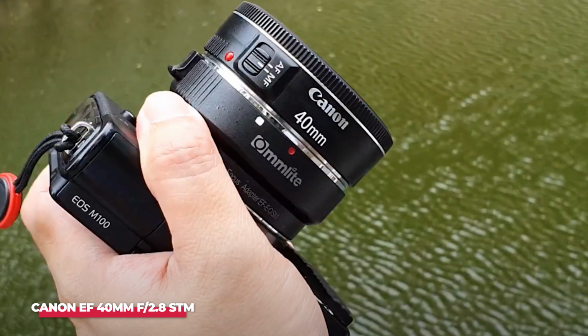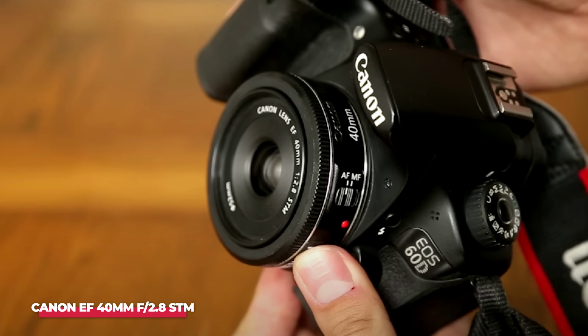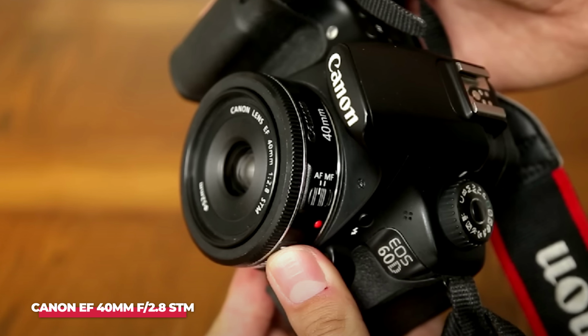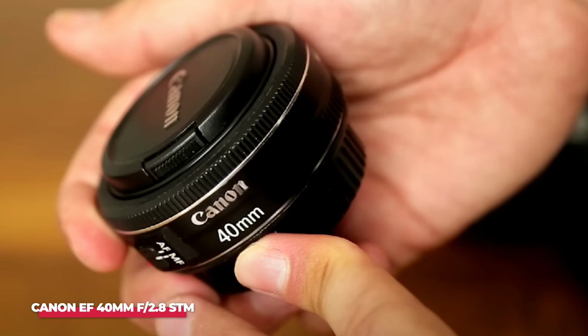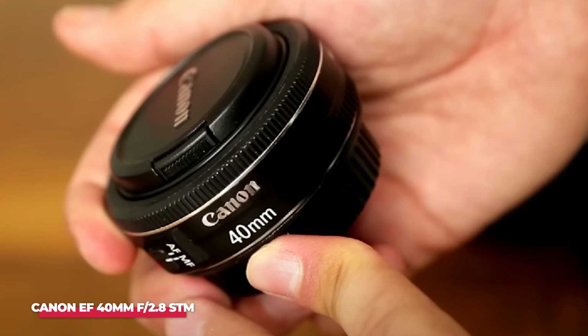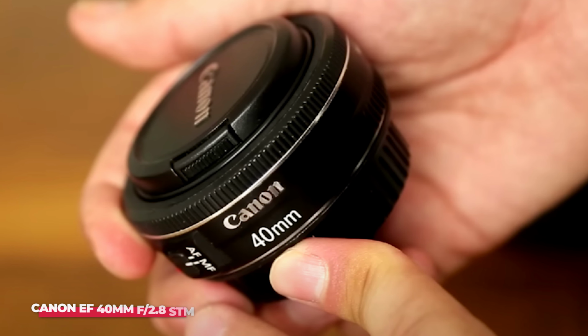With only 0.29 pounds, attaching it to the front of your Canon DSLR will make you happy. With just your camera body, you won't feel any weight difference at all. Despite its small size, the Canon EF 40mm f2.8 STM has remarkable optics that produce astounding sharpness from edge to edge, even when shot wide open.